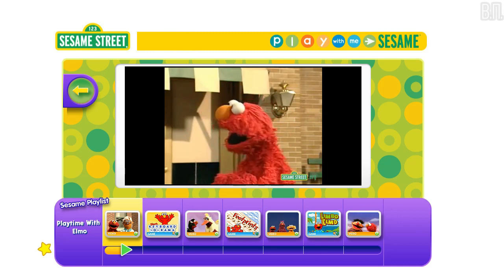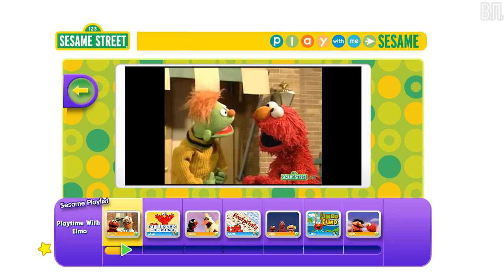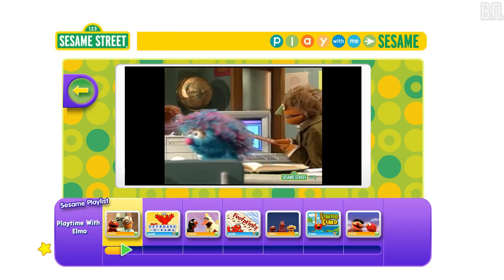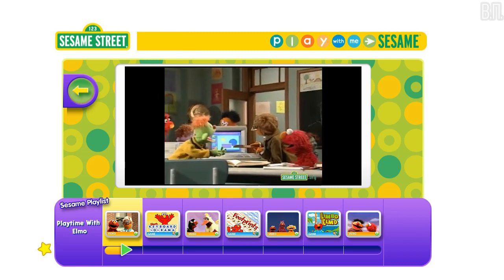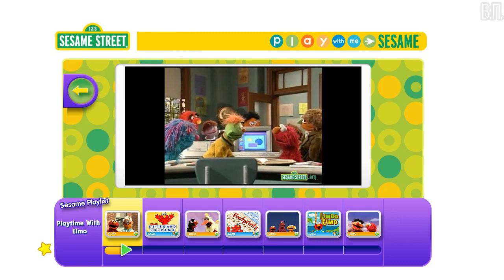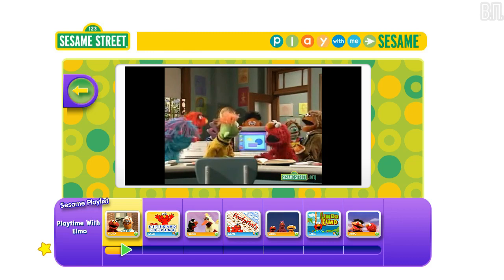Hey, Elmo. Oh, hi, Farley. There's a computer in my school. Come on, I'll show it to you. You see, class, the program we're running at the moment is an art geometry program. Now, if you press this button here. Wow. Well, can you sing about the computer, Farley? Yes, I can. Get it? I can. Oh, I get it. Just sing.